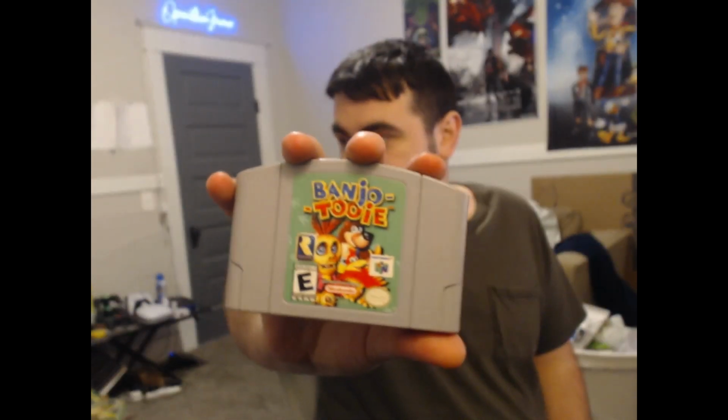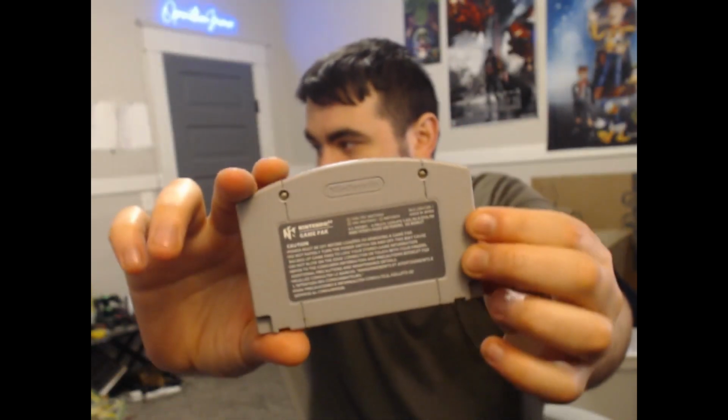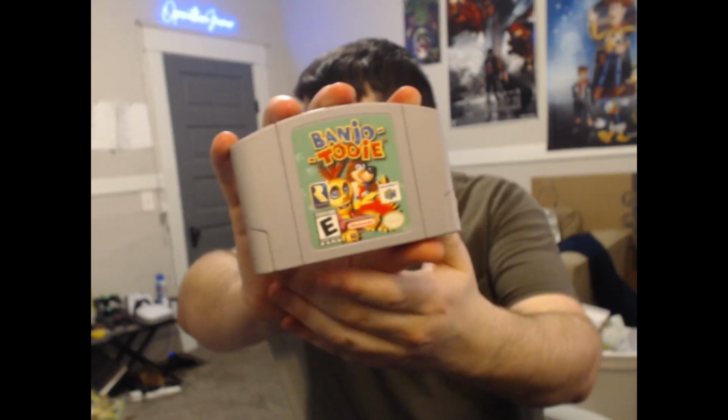Banjo-Tooie. I have Banjo-Kazooie in the N64 collection already, so I wanted to get the sequel. From what I've played of Banjo-Kazooie so far, it's actually really fun, so I wanted to get the sequel just to see if I like it. So that's another thing that I eventually want to see, and then I'll show you. We got the box and everything for it. But yeah, Banjo-Tooie is here in the collection.